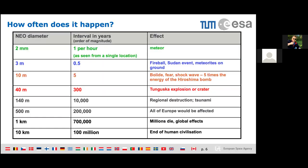How does it happen? Just a table here. I'll just give you a few examples. For some reason, 20 meters is not on here. But 10 meter objects happen on average, I mean, this is a statistical long-term average, say every 5 years. And a 10 meter object would probably not reach the ground. It will generate some small meteorites and it will be quite bright. It will be brighter than the sun. And we would expect that people will start asking the question, what the hell is happening there?